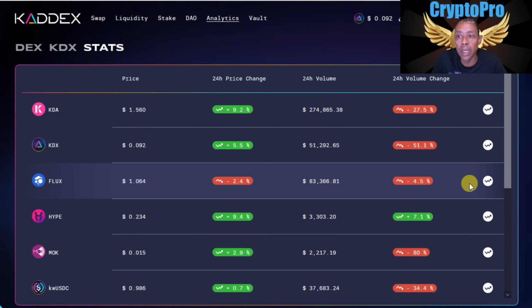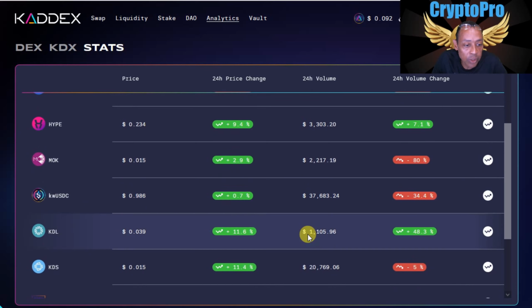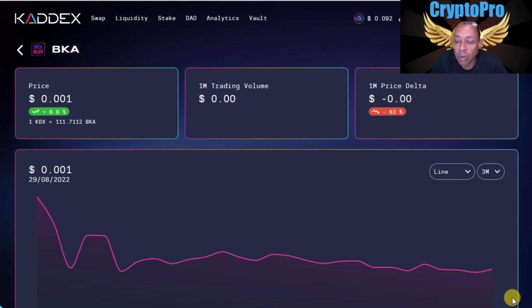Now let's move on and look at a couple others. I did buy into the launch deal, this Back Alley, which is sitting at 1/1000th of a cent with very low volume. But after reading the website, it seems like this has promise. This is a launch pad, the Kadena style launch pad. So this could be like the, what is it, Polka Starter?